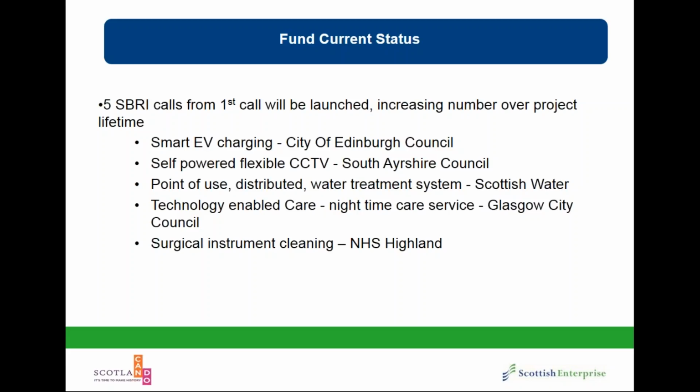And it's also dealing with the fact that we're switching from analog to digital communication infrastructure, so all the current alarm infrastructure that's set up on the analog line, so it's looking at the opportunities that digital technology can provide in there as well. And yeah, a pretty niche one, surgical instrument cleaning.